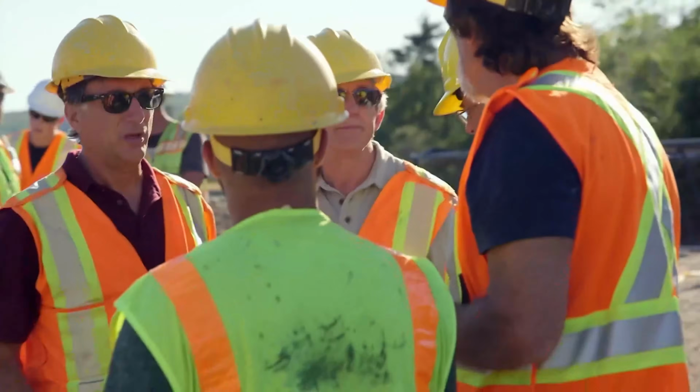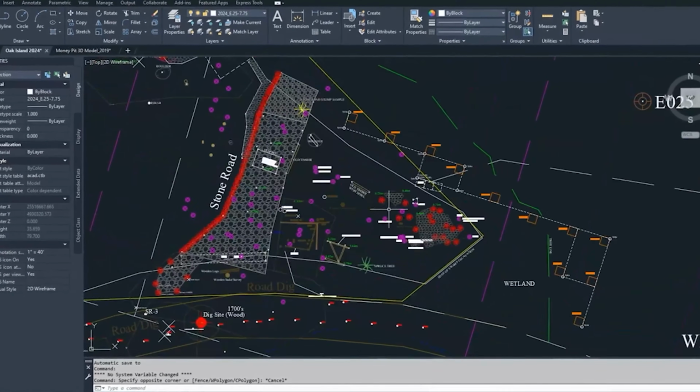The team is not just running on guesswork anymore, but they are running on actual science and patterns that make sense.